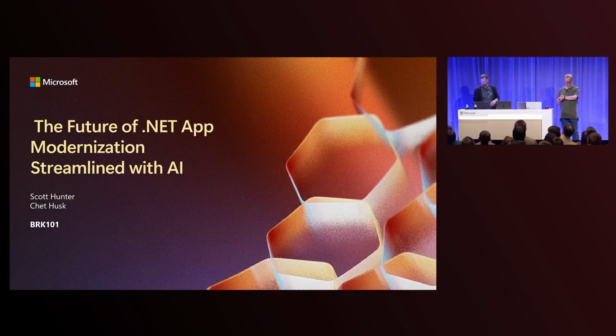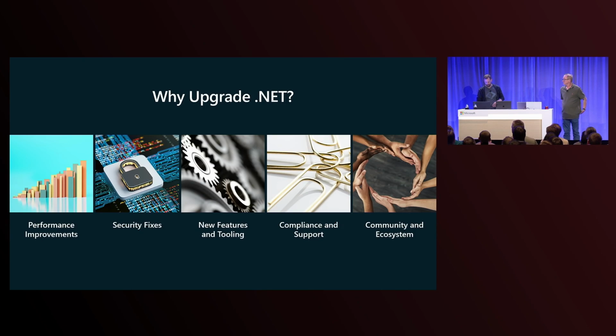So first, I need to try and sell you all on a core concept, which is that it's good to upgrade .NET. Those of you who are interested in real long, weighty reads may be familiar with the tome that Stephen Toub puts out every year. Performance is a huge motivating factor. Right? And so we want to make sure that your apps are running on the newest versions of the runtimes as soon as they come out. We want to reduce that cost for you to upgrade. But it's not just performance.